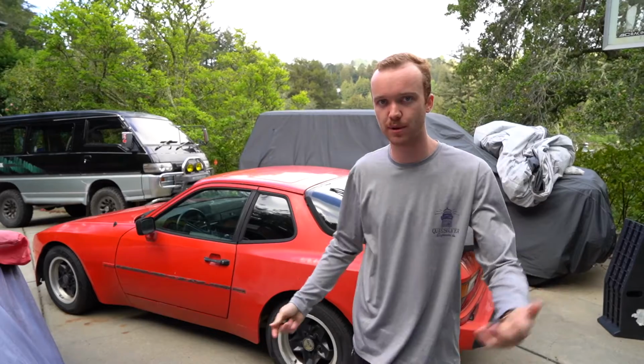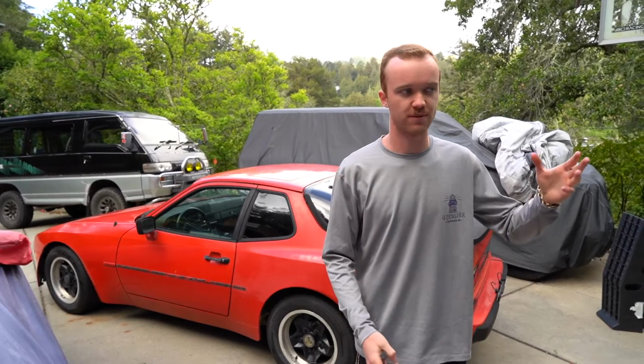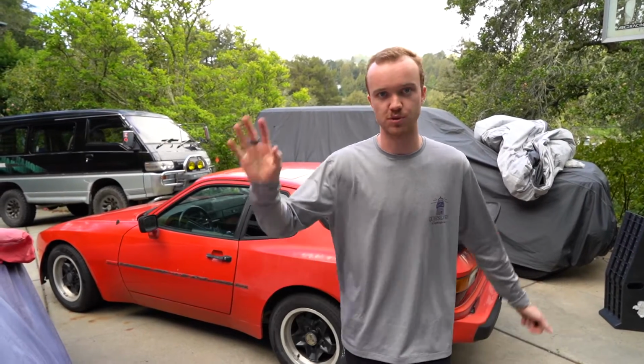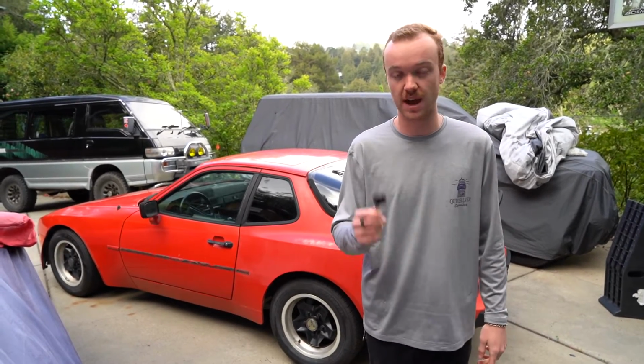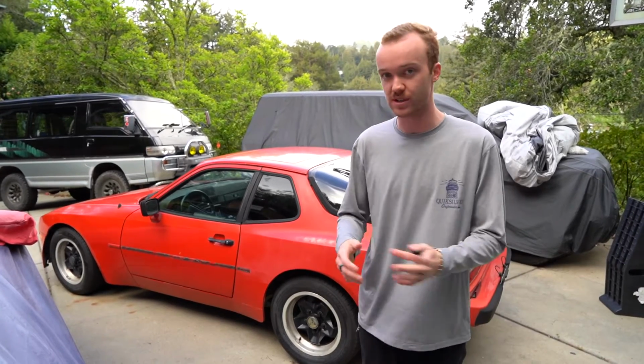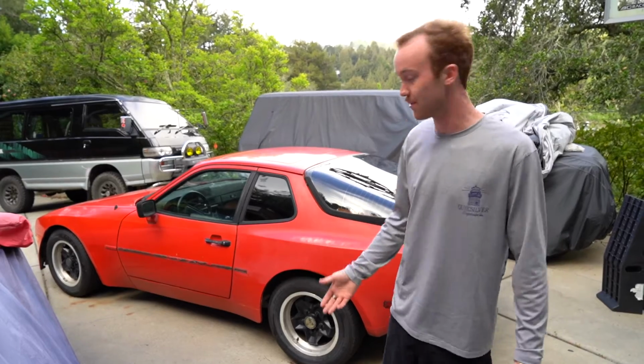About 2 months ago, I purchased my 1983 944 for about $3,000. Now, 944s go anywhere from $100 all the way up to $20,000, and with the way the market is today, we're seeing turbos go for close to $60,000 on Bring a Trailer, and I'm almost certain that was the last one that sold. The most expensive 944 ever sold, I think, was in that $60,000 to $100,000 range. Now I picked mine up, like I said, for $3,000.